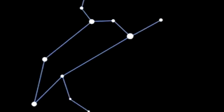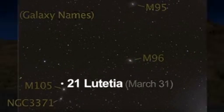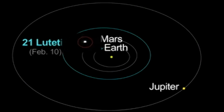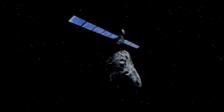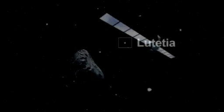Near the middle of the constellation Leo is the challenging to see and faint main belt asteroid 21 Lutetia. You'll need a good star chart and a medium to large telescope, plus dark skies to glimpse this small 12th magnitude asteroid. If you don't see Lutetia, that's okay, because the European Space Agency's Rosetta spacecraft will pay its second visit to this interesting object in July, passing within 3,000 kilometers of the asteroid.